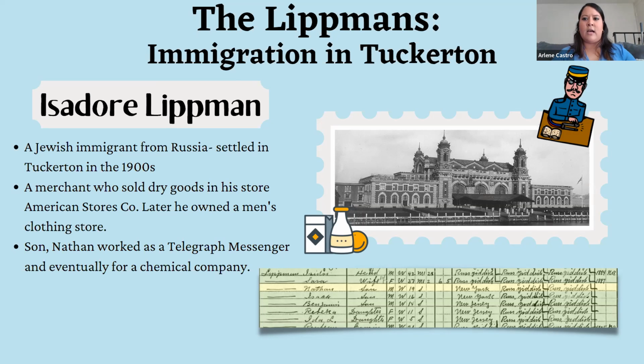I found out that his store, the American Stores company, is actually listed in Jamesburg's historical archives. And there is actually a lot of different things about his family, but you have to come to the exhibit to learn more about it.